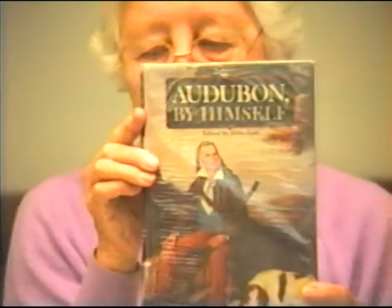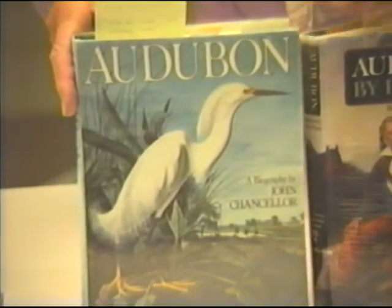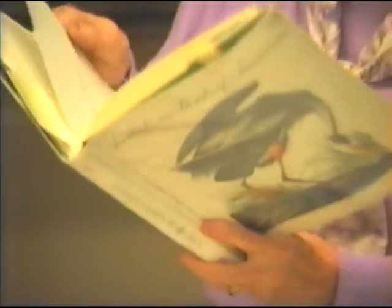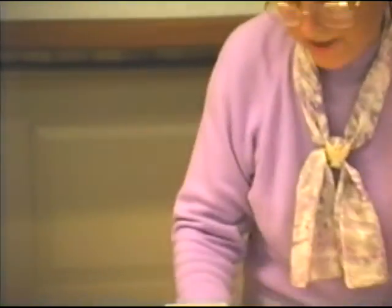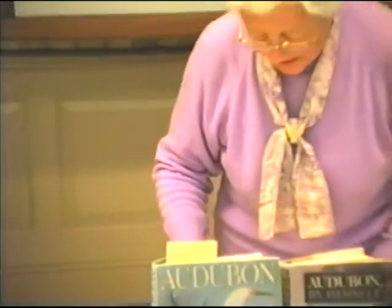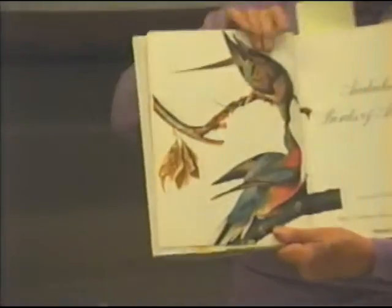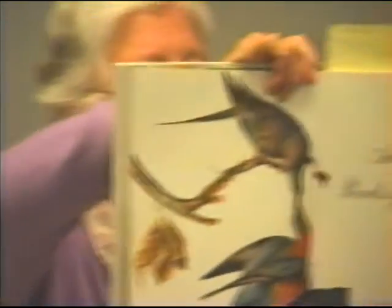This one, Audubon by himself, that's a very famous picture of him. And these other books are also great, and they're in the Wethersfield Library, just for your using your library card. I like this one particularly, Audubon's Birds of America, text by George Dock. Harry Abrams is the publisher, and they always do nice artwork.